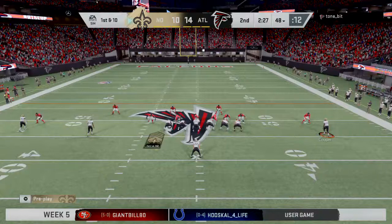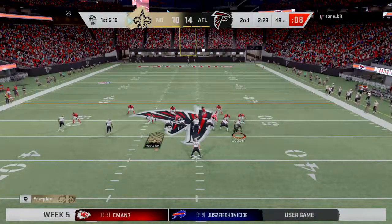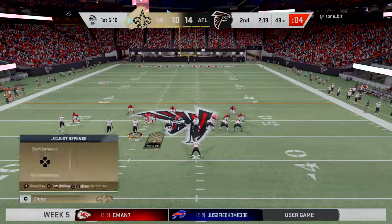Let's make these babies cry all the way back home, yo. Let's make these babies cry. Here we go. Mike spot 4. Go. Now, lady.